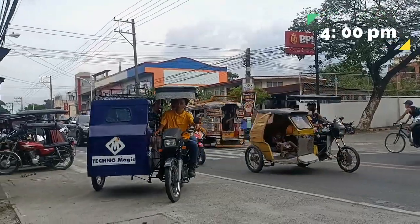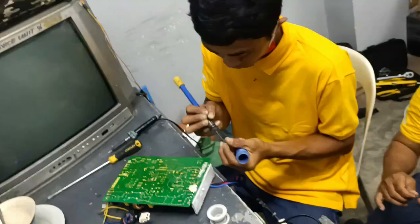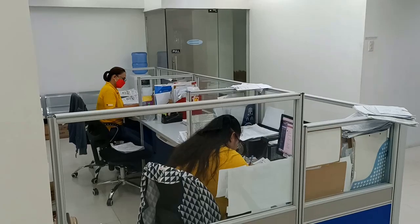Once they arrive, he still has some things to do as his post-work, so he will be as efficient even up to this later time. Meanwhile, let's check their administration office. So Sir Jonnel is doing something right now, and as we are reading, let us take a look at what we can find here at their office.